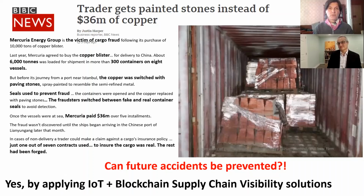The way the fraud was committed was the thieves broke into secure containers in port in Turkey, took out the copper, replaced it with worthless paving stones that were spray painted to resemble copper. They then reapplied the locks to resemble the original secure locks, and the containers were shipped.